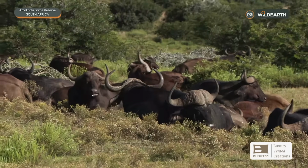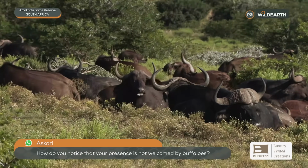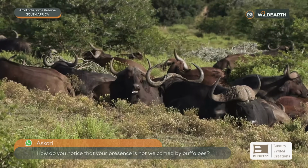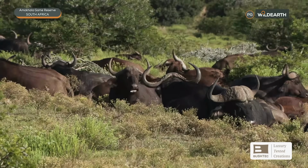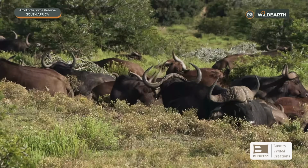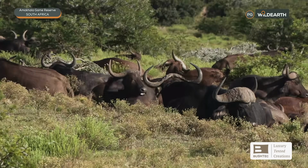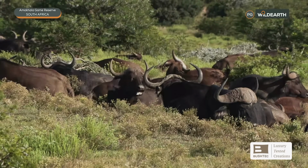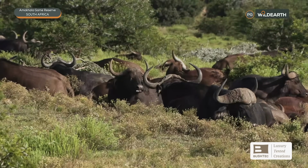Scotty, how do you know if your presence is not welcomed by any animal? If you approach an animal and they're fast asleep, or if they remain fast asleep, you can be pretty certain that they're not concerned. Animals that stare at you and run away, if they run away, you've gotten too close. If they stare at you, switch off and wait. Don't go any closer. But if you approach animals and they are like this, well, you can probably go a little bit closer. Obviously, always bear in mind the comfort of the animal.